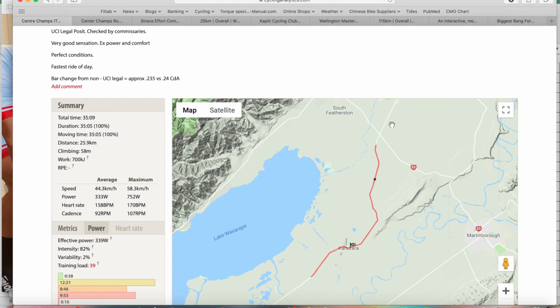So that's that. I did the fastest time of the day, which was about 35:05 moving time. Distance 25.9 kilometers, climbing 58 meters, just a little bit of rolling. Work 700 kilojoules, about 2.5 McDonald's hamburgers consumed.